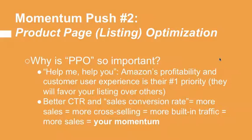So this is where we get to the help me help you part on Amazon's profitability. Amazon cares more about their customer experience than they do anything else. A lot of people tell you they care more about traffic, they care more about conversion, they care more about whatever else it is. It's all really a lie. What Amazon cares about more than anything is their user experience.